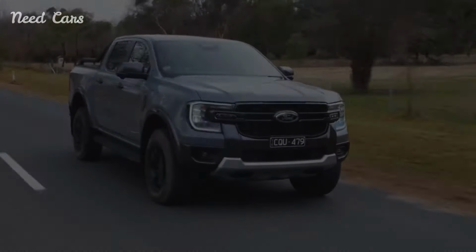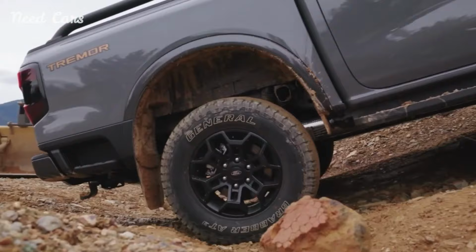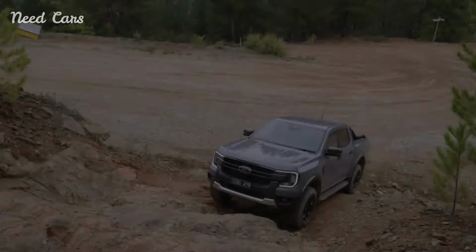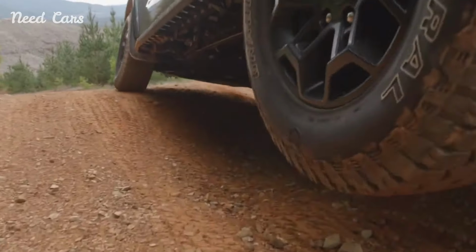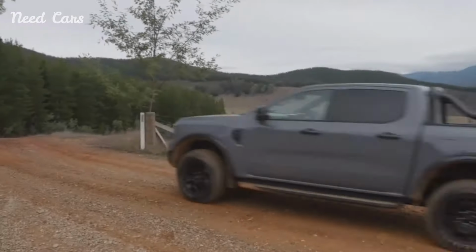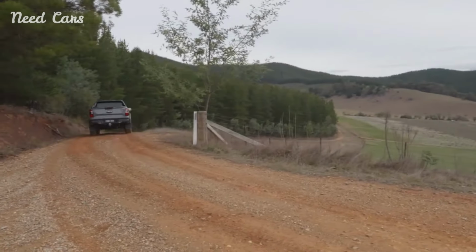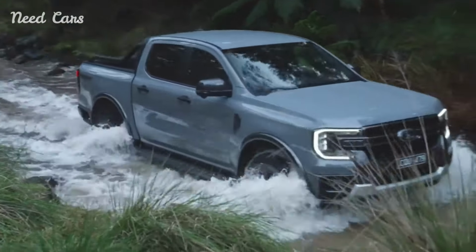The Ranger Tremor slots into Ford's lineup as a versatile option for those who need a truck that can handle rough terrains but don't necessarily require the full suite of features found in the Raptor. Its introduction is seen as a strategic move to fill the gap between the standard Ranger models and the top-tier Raptor, offering consumers a middle ground that combines practicality with enhanced off-road prowess.